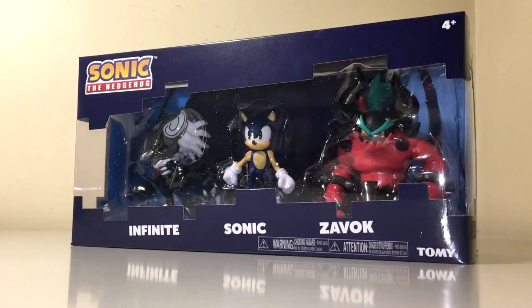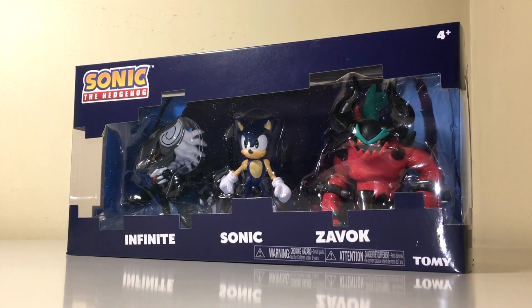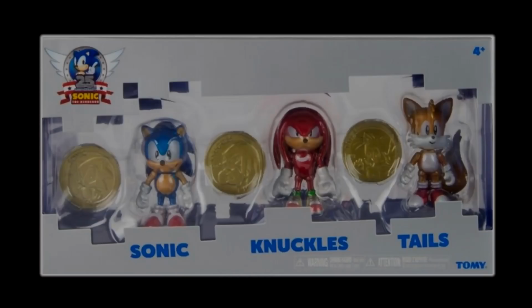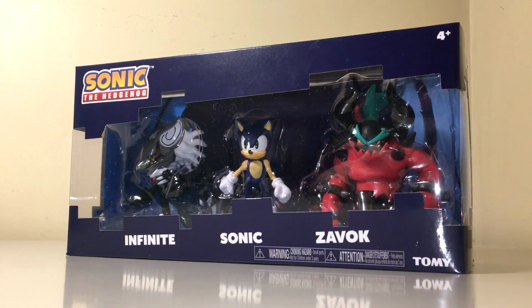TOMY Sonic products have always had great packaging designs, and this pack is no different. If you've seen any of the more recent Figure 3 packs from TOMY, this packaging style should look familiar to you. This is the same box style they've been using since the 2016 25th anniversary figures, but that's fine because it's a great style and works really well.